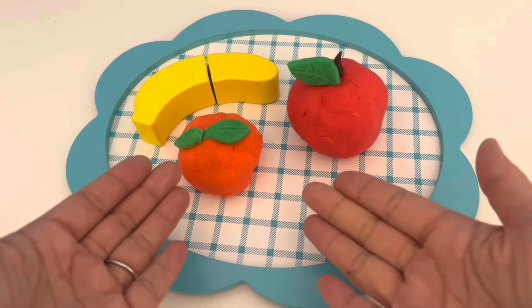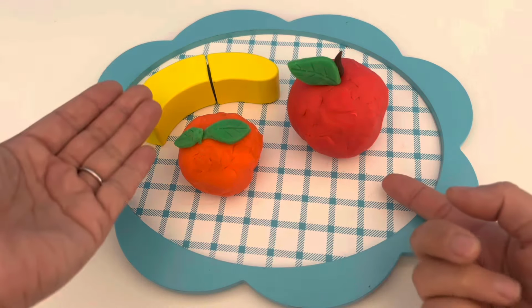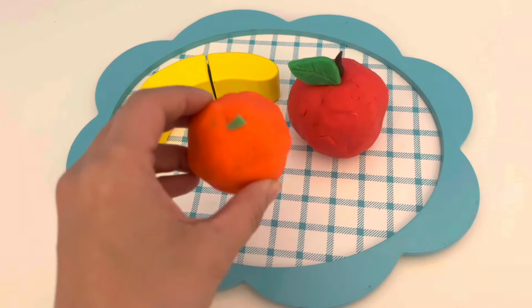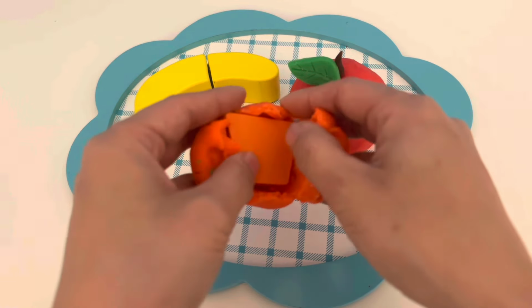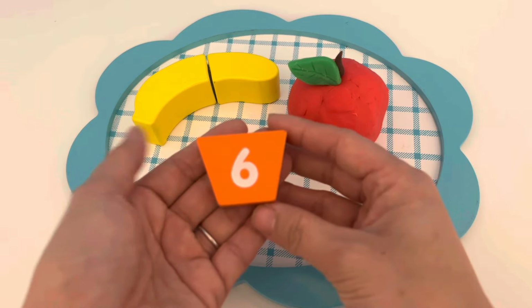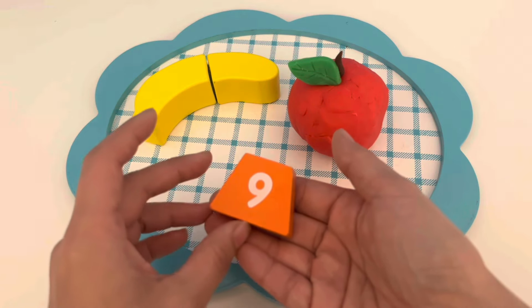I am hungry. I have a juicy tangerine, a crunchy red apple, and a lovely banana. Let's try the tangerine. Let's take the leaves off first. And now let's peel it. Wait a minute, there's something hard in here. Its shape is a trapezium. But it has the number six, or maybe the number nine on it. We'll have to find out later.